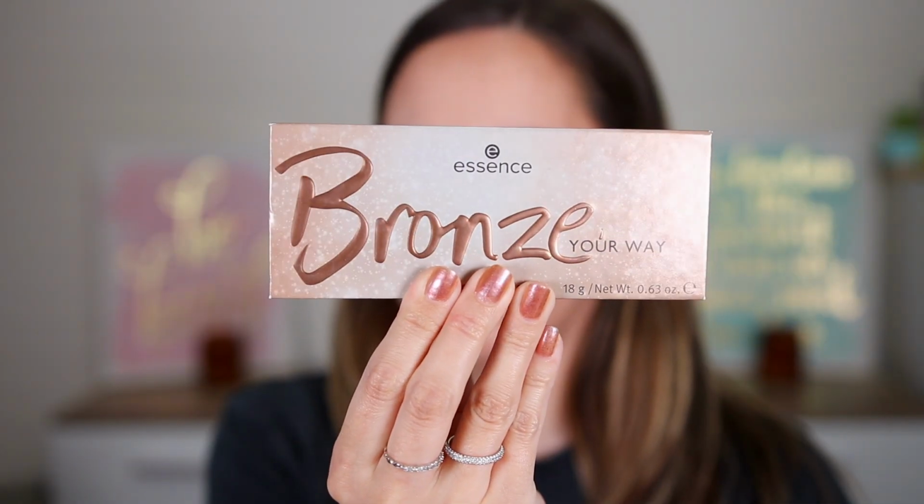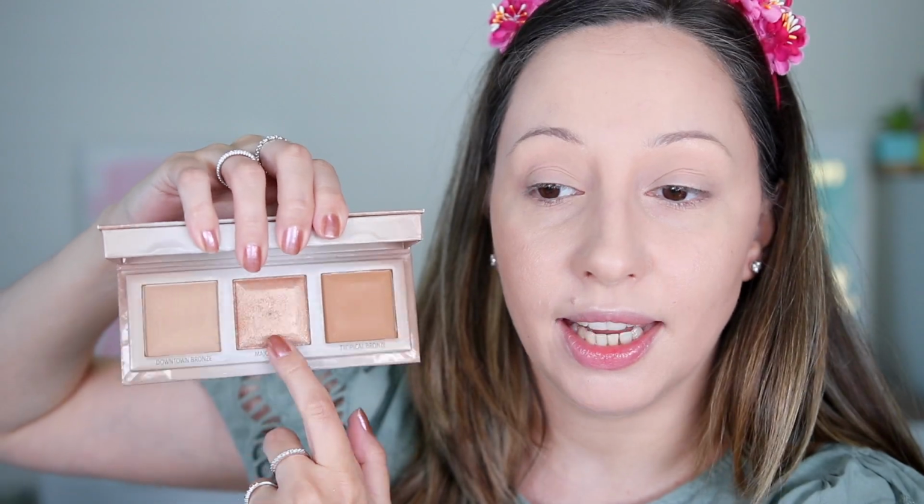Following that, I'm gonna be using the Essence Bronze Your Way bronzing palette, and I'm going to take this shade here.